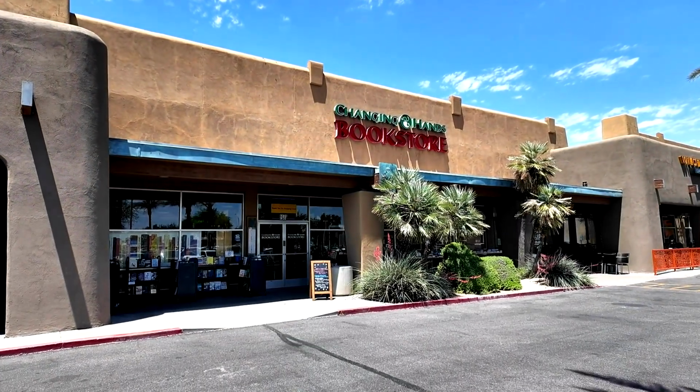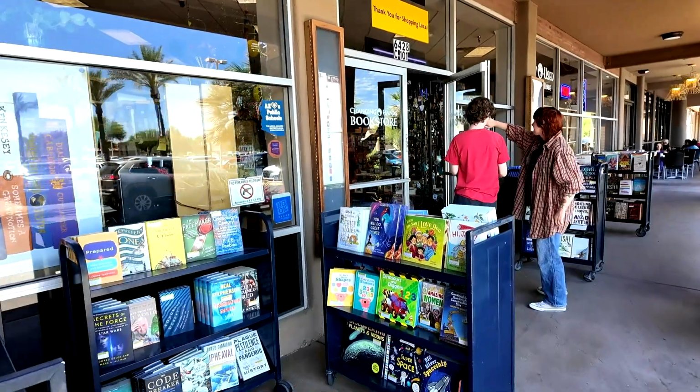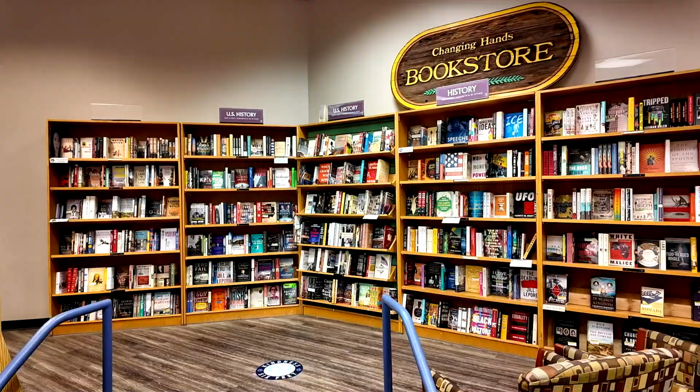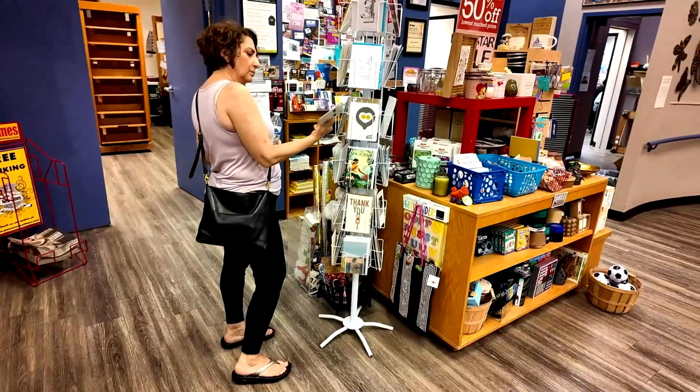Changing Hands Bookstore is a multitude of things. It is a community gathering space, it is a bookstore, it is an event space, it is a place to buy that ideal gift. We very much see ourselves as a community gathering space where people come to escape the world and engage with the world at the very same time.